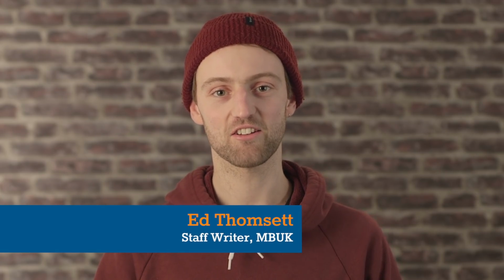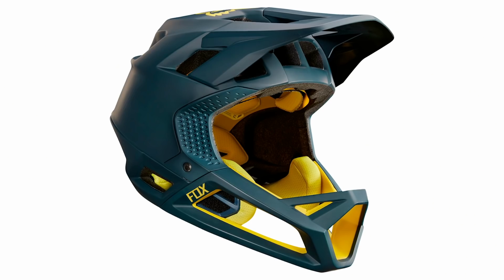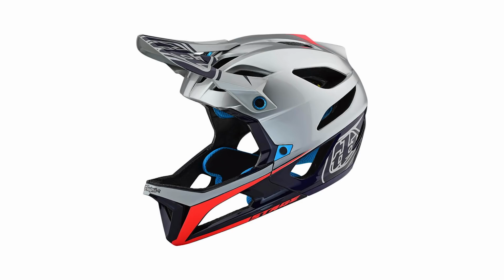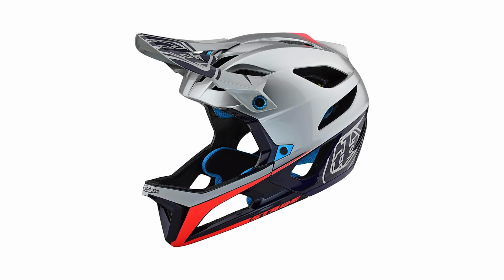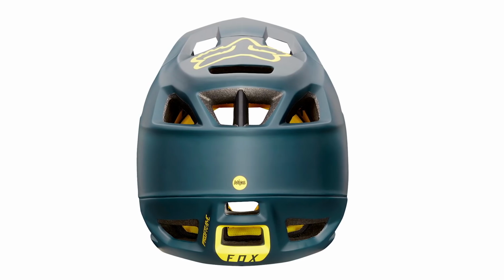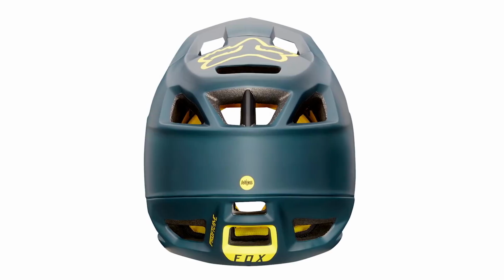Something I thought was really exciting is the advent of lightweight full-face helmets. I've tried the Fox Proframe, not tried the Troy Lee Designs Stage yet, but hopefully getting my hands on one of those pretty soon. I've never been convinced by convertible full-face helmets because I don't really know what to do with the chin piece when I'm riding up, and I faff around to put it back on, whereas the Fox Proframe and the Troy Lee kind of appeal because they've just got a lightweight chin bar that's on all the time. In riding them, I've not found them that hot at all, nice and aerated. Keen to try the Troy Lee one soon.